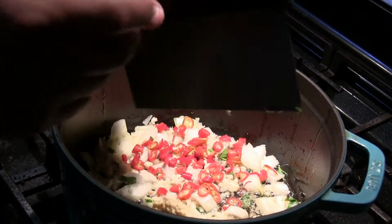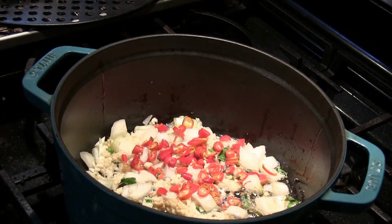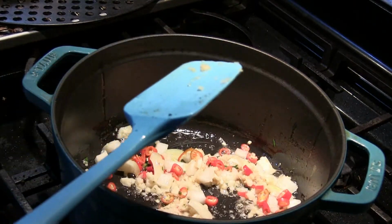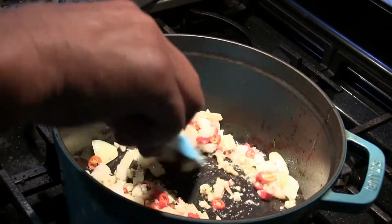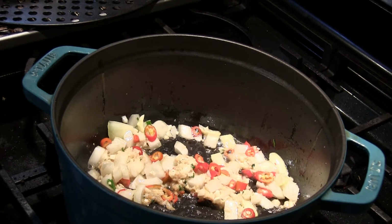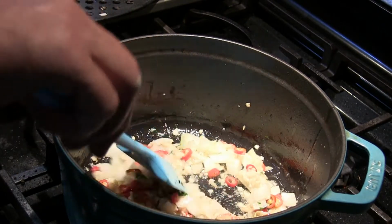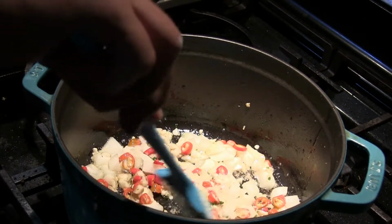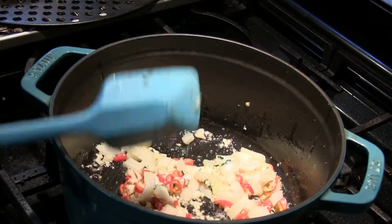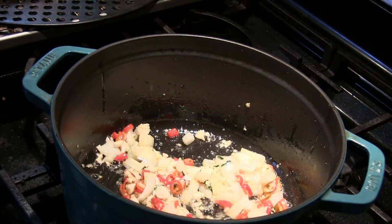I'm going to put my Thai chilies in there from the garden. This just smells so awesome. Cooking over a high heat, I'm going to bring that down a bit. You certainly don't want the garlic to burn. There's nothing worse than burnt garlic. Well, maybe there is, but that'll be a topic for a different video.